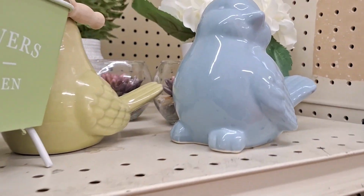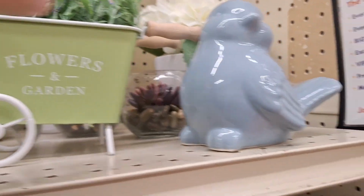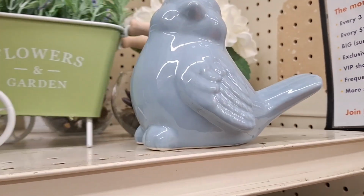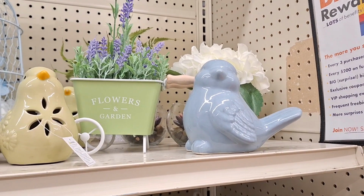And I really love this one. It's so very pretty. This is more springy, I want to say. But look at these birdies. They're so adorable. They're so cutesy. I had to put a little vignette there for you.